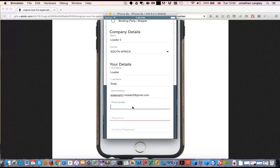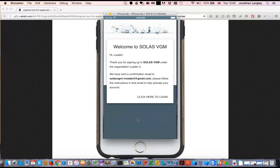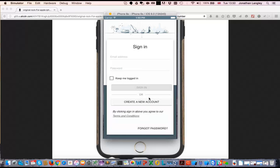His phone number, plus 27 34 123. Right, and a password over here for him. Right, and there we go. So this user's now received a registration email. So click here to go back to the login.